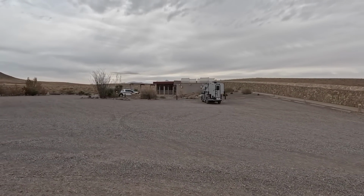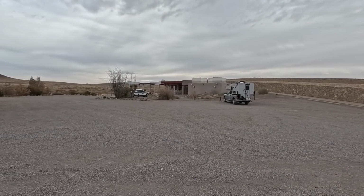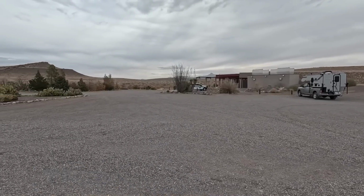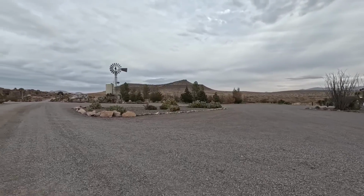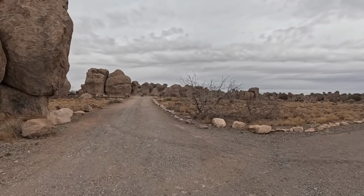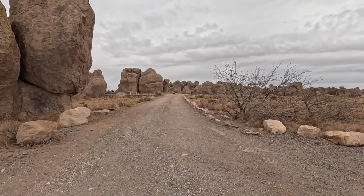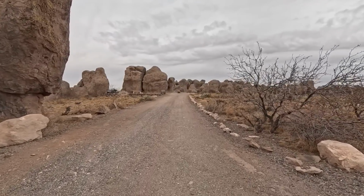So at the visitor center, you have what they call the comfort station that's going to have hot showers and flush toilets there, sinks. Really nice area up here. Got another windmill here too. So I believe to our left here, this is where the campsites actually start, across from the visitor center. So we'll walk up in here and we'll start checking them out.